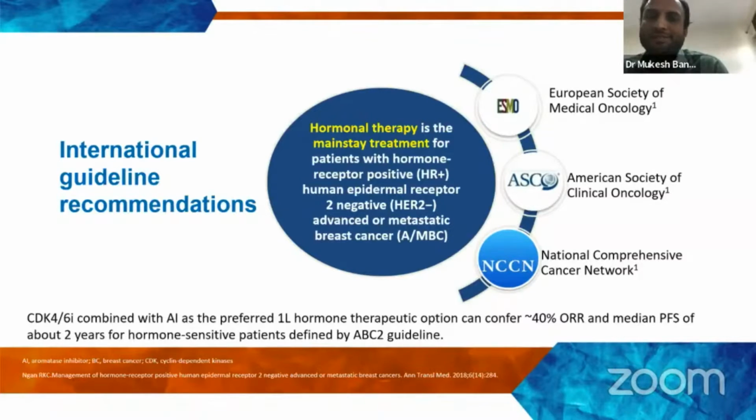CDK4/6 inhibitors combined with aromatase inhibitors, as the preferred first-line hormone therapeutic option, can confer a 40% overall response rate and a median progression-free survival of about 2 years for hormone-sensitive patients as defined by ABC2 guidelines.